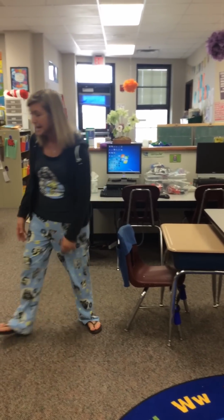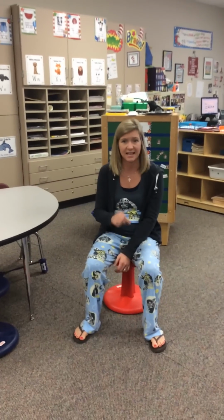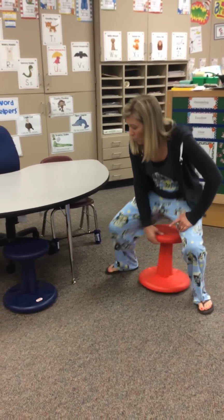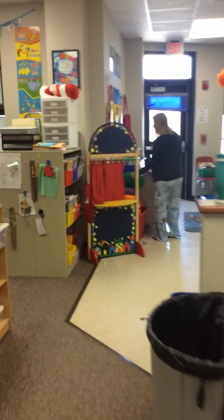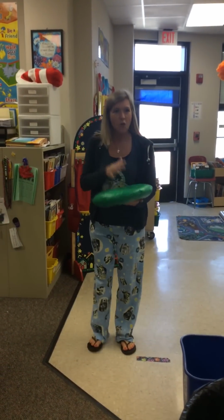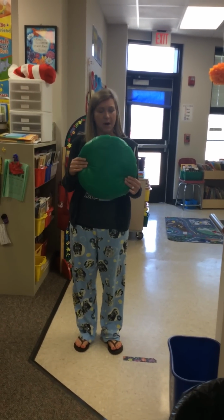I have wobble stools. These are great. There are guidelines for the wobble stools too, but the kiddos love these. They can wobble while they work. Just another example. One last thing that I have back over here, we have cushions. These cushions are great. My students love this. Just another thing that they can use when they're sitting, when they're working on the floor, when they're laying on their bellies, just something to help them out.